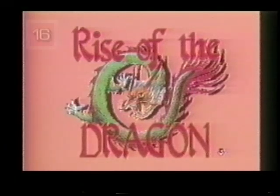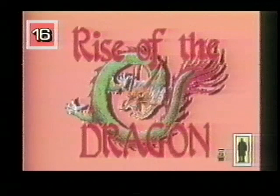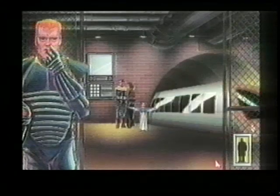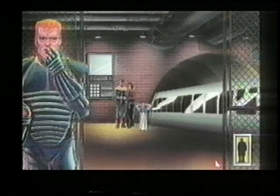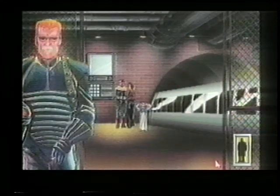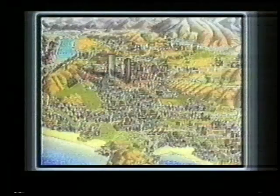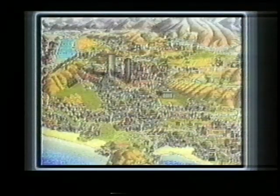From Dynamics comes the interactive game of the future, Rise of the Dragon, a Blade Hunter mystery. It's the 21st century, and you're a cyberpunk private eye attempting to unravel the darkest and most deadly mystery of your career. Using a no-typing point-and-click interface, you'll explore a bizarre city gripped by evil.